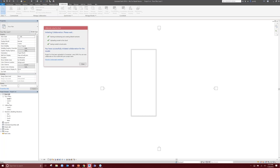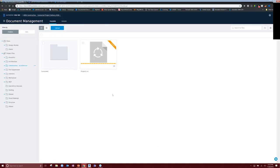It already uploaded the model to the cloud, and it saved my model to local cache. You'll get a dialog box like this when everything is good to go. So Project 1 RVT is now shared in the cloud. To prove that, I can come back to BIM 360 Document Management, because remember, that's where it's housing all this stuff. And you can see right now that Project 1 RVT is currently being uploaded.